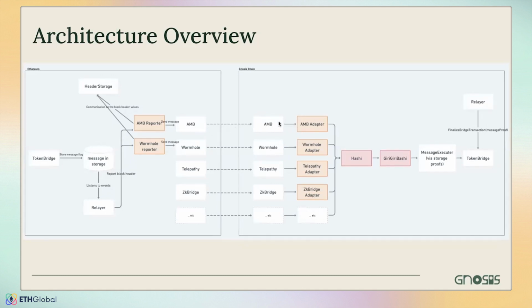So the examples I mentioned before, you have A and B. This is the Gnosis Omni bridge. Maybe you've heard of it. Wormhole, Telepathy, this is a solution by Succinct Labs, ZK bridge, any kind of bridge, right? And then we need to build adapters for all these bridges that feed into Hashi, right?